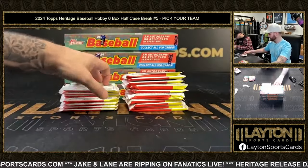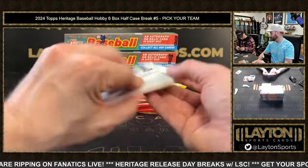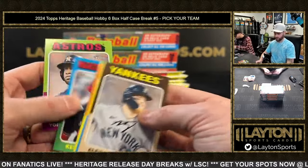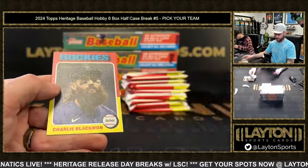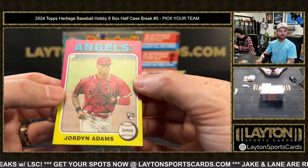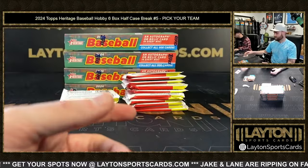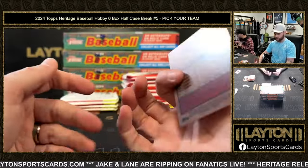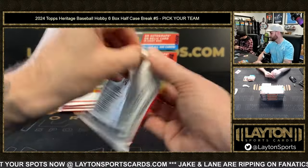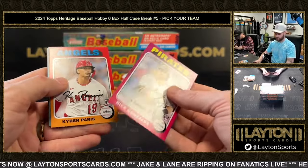Joe can confirm. Wow. Jackson Wolf. Every single one of the last cards so far has been flipped. That's another one. Yeah, I'm assuming they're all going to be like that now. Good lord. That's Charlie Blackmon. Yeah, that's Jordan Adams for the Angels. I'm about to check this stack of cards right here. I can feel it on the back as soon as you get it, too. Blake Sabol, Giants. These all from the same box, right? Nah, just these. Yeah, every single one.